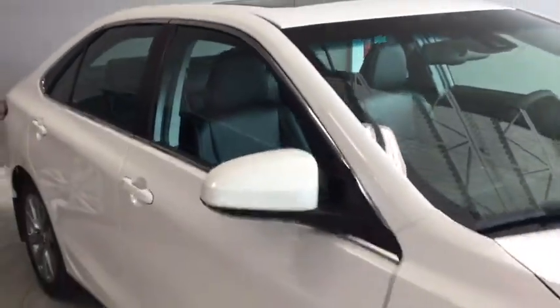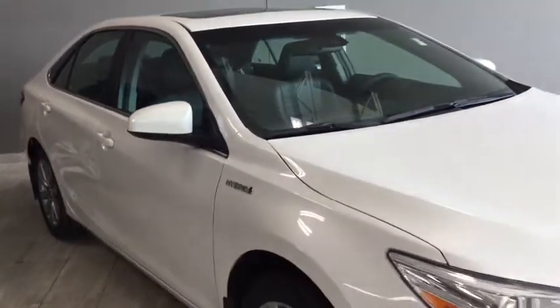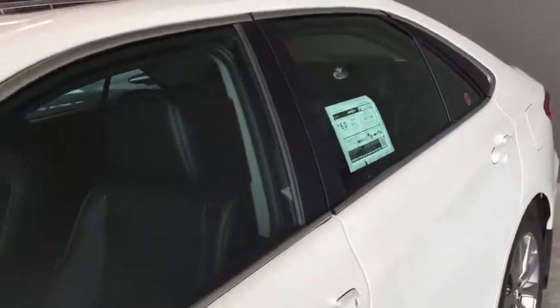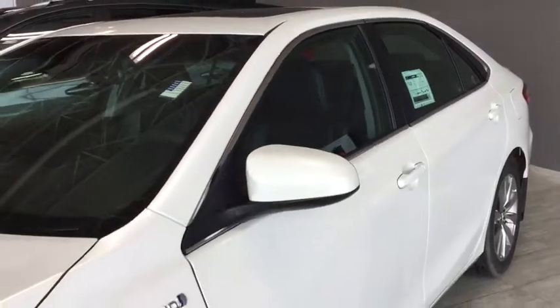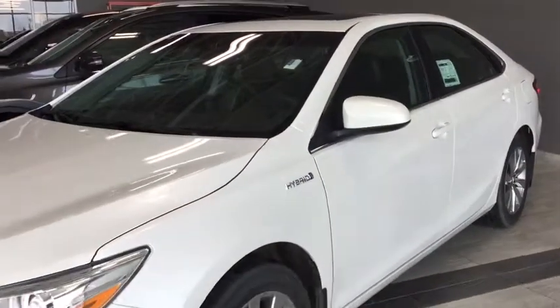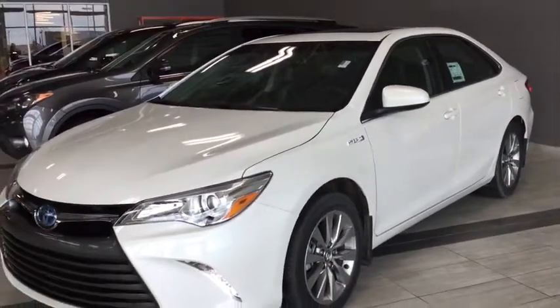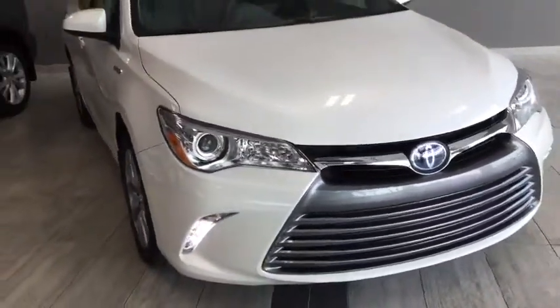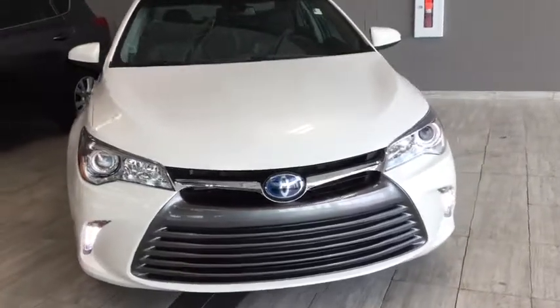Taking one final look at your 2017 Toyota Camry Hybrid XLE. Built right into your Camry is your Toyota Safety Sense features like your lane departure alert as well as your pre-collision system. Plus, you also get your Star Safety system with things like your blind spot monitor to help you ride nice and safe. But don't just take my word for it. Come on in, take it for a test drive.